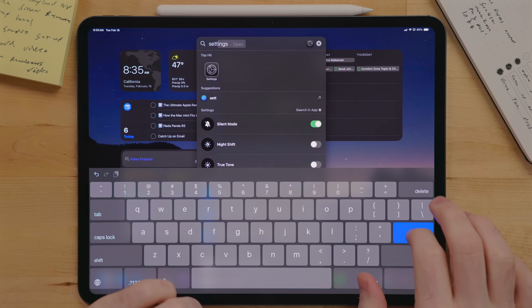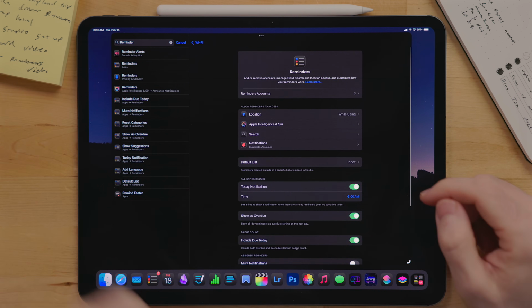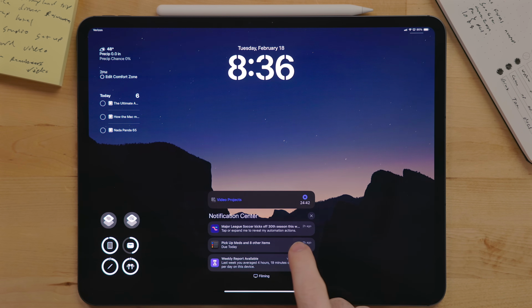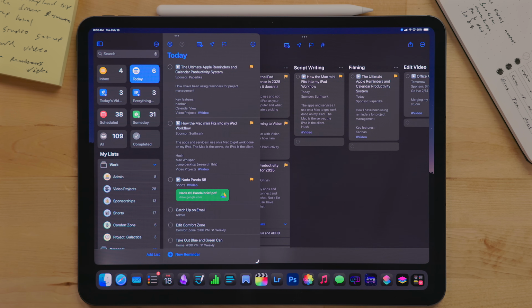If you go into Settings, Apps, Reminders, you can set up a Reminder Summary notification. This will send a notification with the tasks that are due today. If you tap on it, the notification will take you to the Today view. I have this set up to show on my device at 6 a.m. every morning. This just shows a notification with the first task and a number of other tasks that are due today.